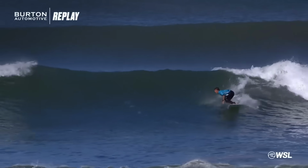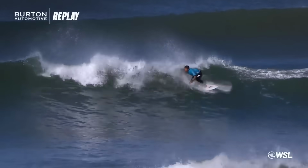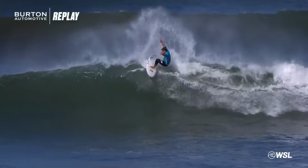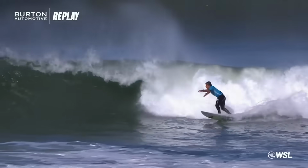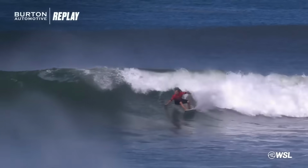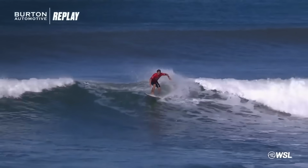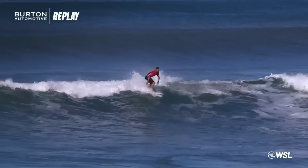Little foam rebound, little foam climb, and then comes through this inside section. Just keeping all that board speed. On the backhand, quick snap. And again. So a few backhand hooks to start off.